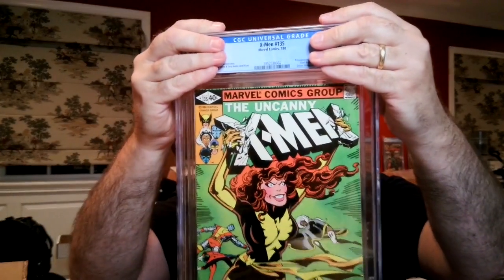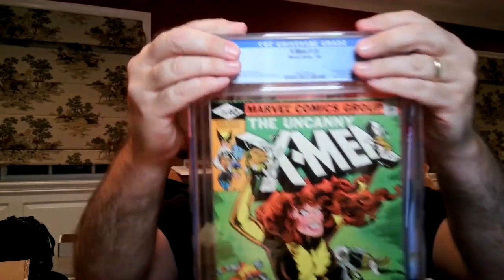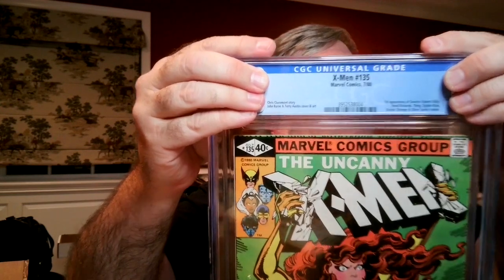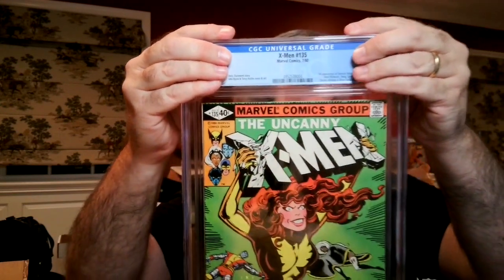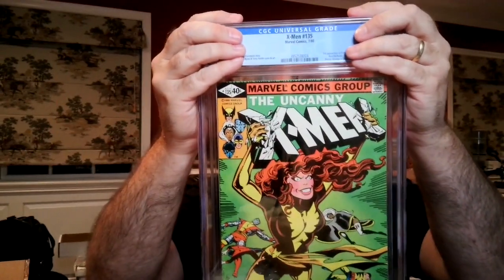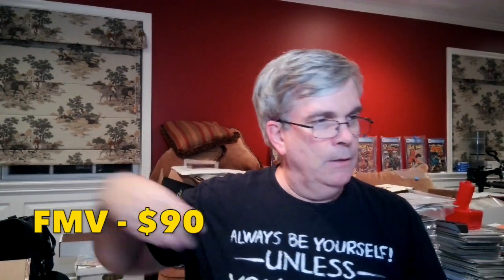What's next? Again, this box has been kind of meh so far. Okay, this is a good book. X-Men 135. I think it's the first appearance of Robert Kelly. It is part of the Dark Phoenix storyline. And I got this off of eBay. Submitted it. 8.5. Again, okay. Meh. It's not one of the bigger keys, but I think this still does have a decent amount of value. I'd like to get something a little nicer. Let's see. Again, no big wins yet.